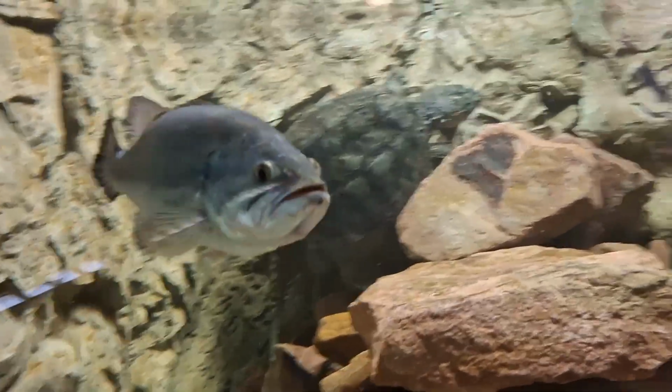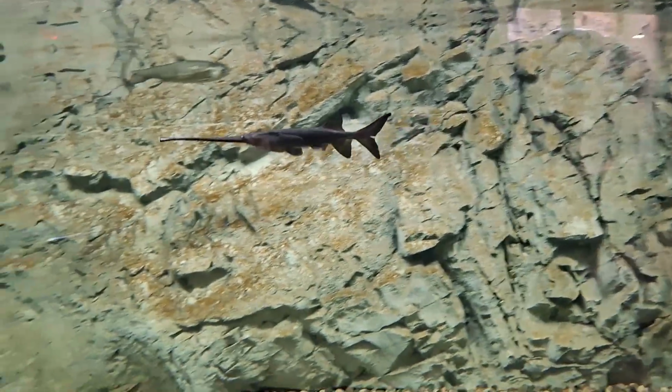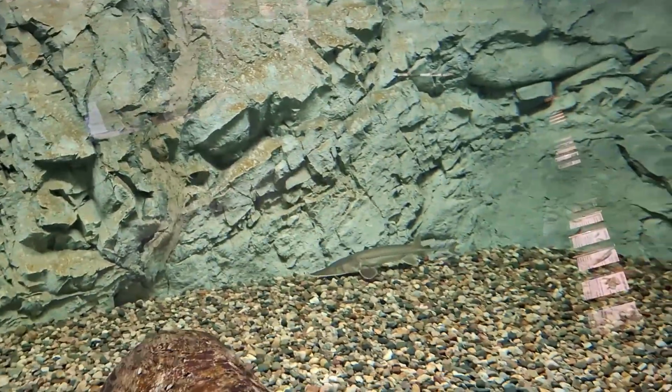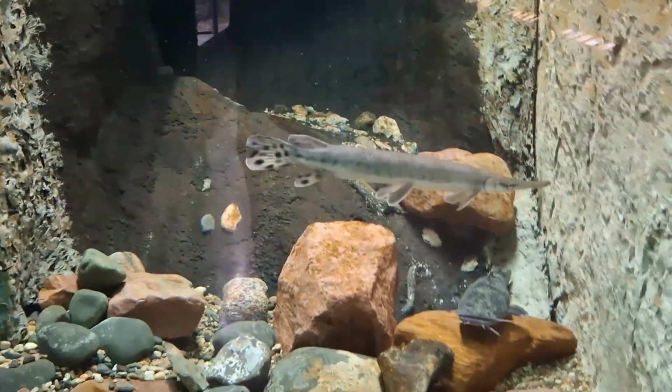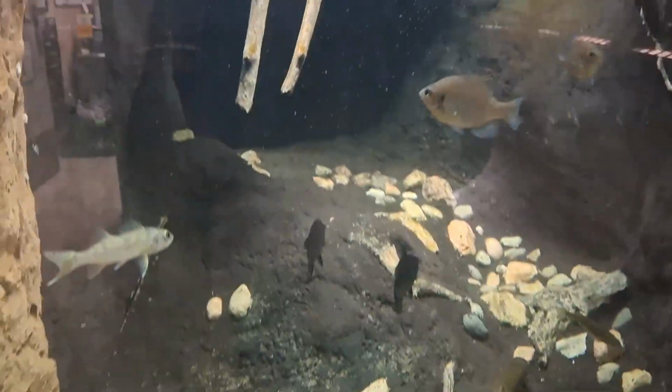Must be a largemouth bass. He likes having his picture taken. Look at that. No idea what that thing is. There's another one. Grass carp. Supposed to be an eel in here. I don't see it. Oh, there he is down there. My allergies. Sniffles.